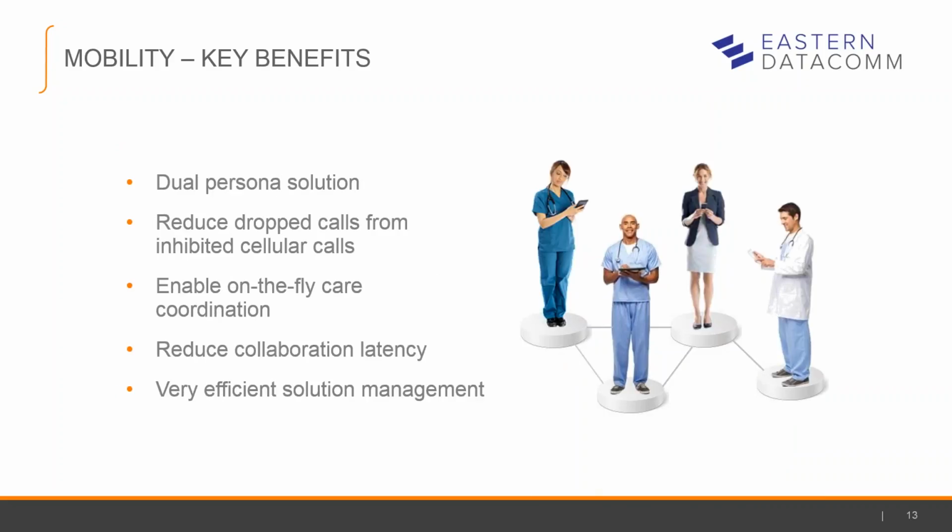So again, going over the key benefits, I mentioned dual persona. That's the ability to use your smart device for personal as well as for business. Things like reduced collaboration latency. That's a euphemism for phone tag. But again, it just makes it easier. You want to communicate in real time, and it's got to be easy to use. And it's important to have a device that can just bring it all together in a very user-friendly way.